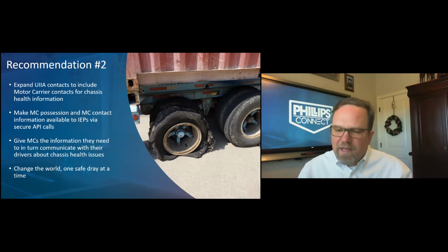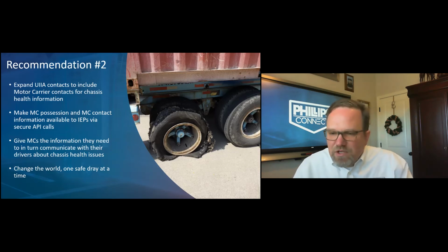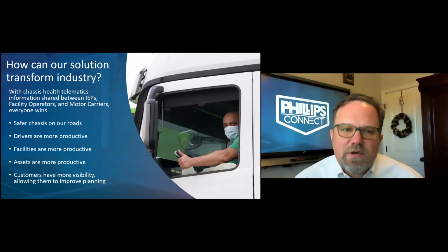When you put all that together, they can send that information to the motor carrier, who can then get in touch with their drivers and tell them if there's a health issue that may make them route that driver to a different asset. This doesn't sound like a big deal, but in fact, it's something that is going to change our world. All right, so in closing, how can our solution transform the industry?